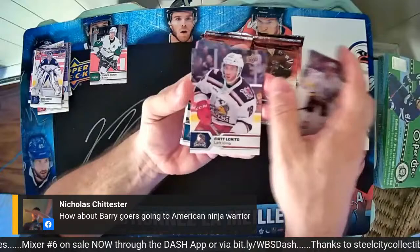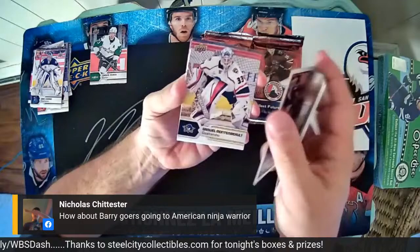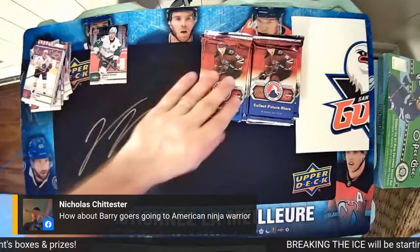Spencer Fu. Matt Pumple. Those team leader cards are interesting. They're a little bit different textured, so they're kind of that old-timey feel as well.